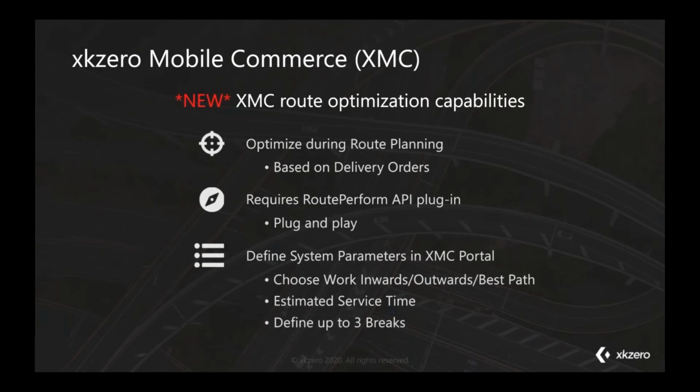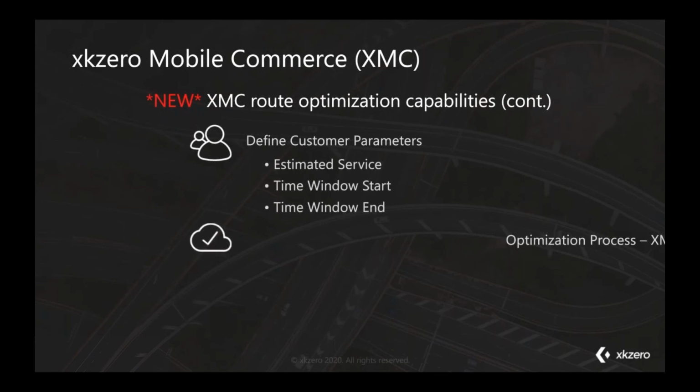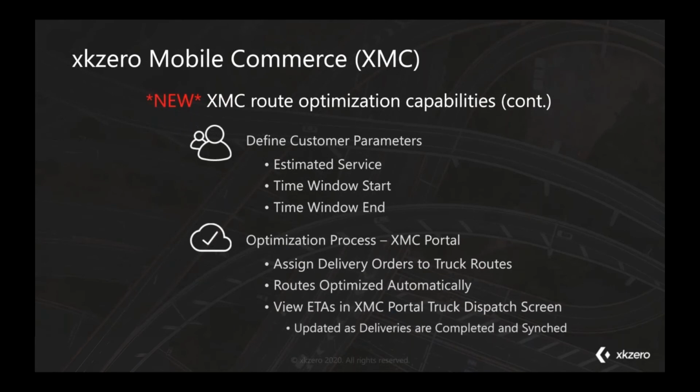So those features include optimizing routes during a route planning stage, and this planning is based on delivery orders that are in Sage X3. Then using XMC, you'll set default parameters for the path direction for your route planning, estimated service times at the customer, and recommended or required driver break schedules. So all of that is maintained within our portal. And then furthermore, at the customer delivery address level, you can add additional parameters such as time window restrictions and estimated service times at the individual customer level to really satisfy each customer's specific needs. And then all of these factors become part of the algorithm to determine the best route plan for each route coming out of each individual warehouse.